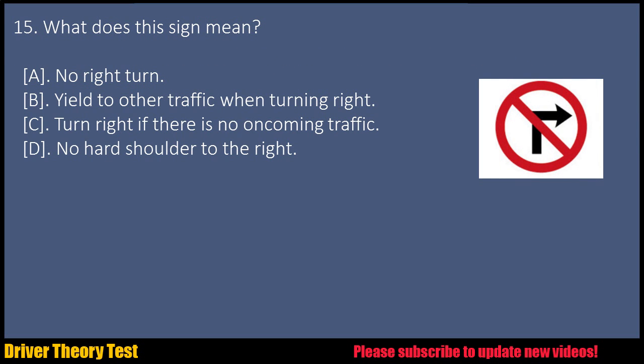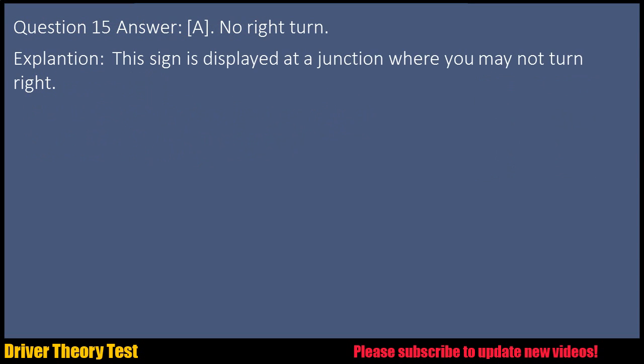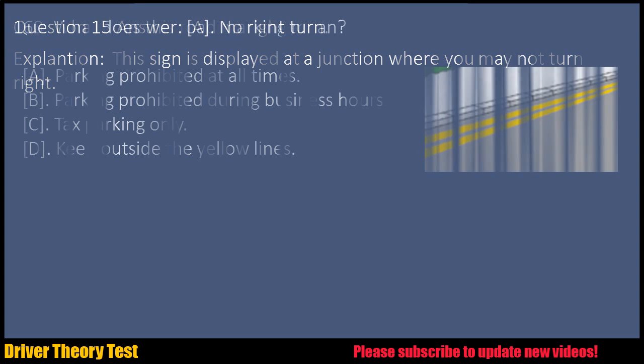Question 15. What does this sign mean? A. No right turn. B. Yield to other traffic when turning right. C. Turn right if there is no oncoming traffic. D. No hard shoulder to the right. Question 15. Answer: A. No right turn. Explanation: this sign is displayed at a junction where you may not turn right.